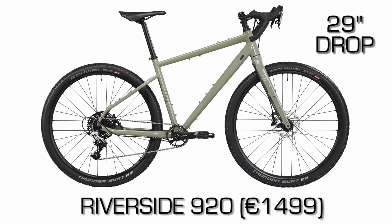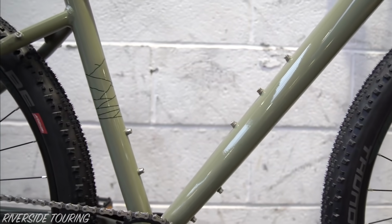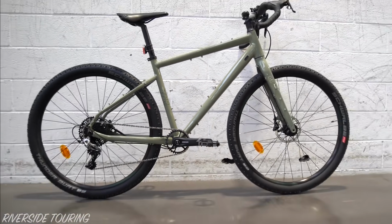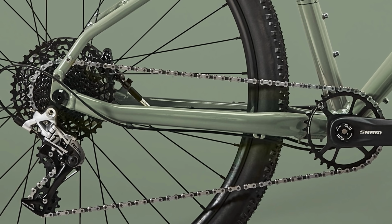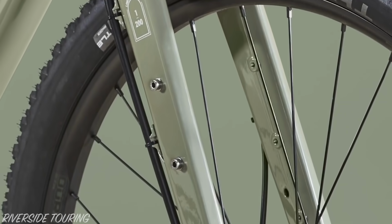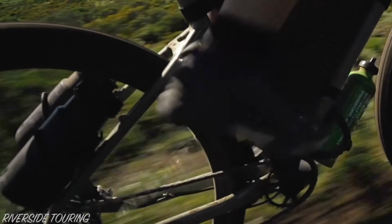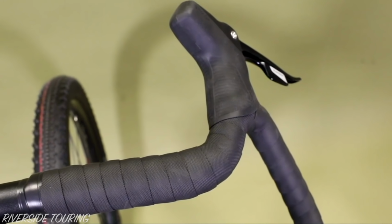If you've decided that drop bars are what your 29er requires, the Riverside 920 is where the value is at. This aluminium bike is 12.7 kilograms and has been designed for moderate off-road terrain. It has a lower climbing gear than the average bike in this category. It will squeeze in wide 2.4 inch tubeless tyres, and it's running a SRAM 1x11 drivetrain and hydraulic brakes.